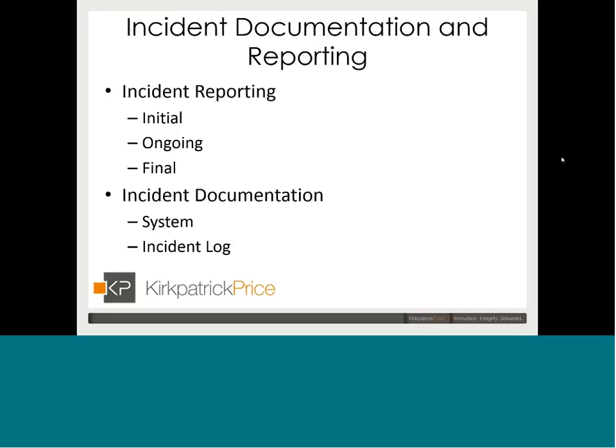And then for ongoing reporting, there are a couple of different ways that this could be done. This could be done by giving discretion to the security officer or to the security incident response team, and just empowering them and requiring them to provide reporting as they see fit.